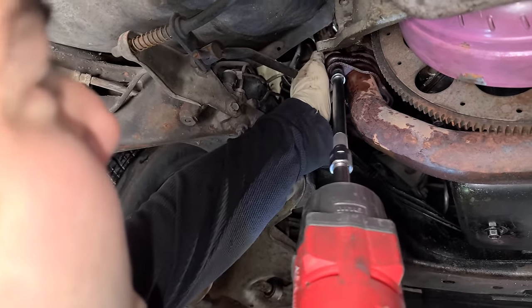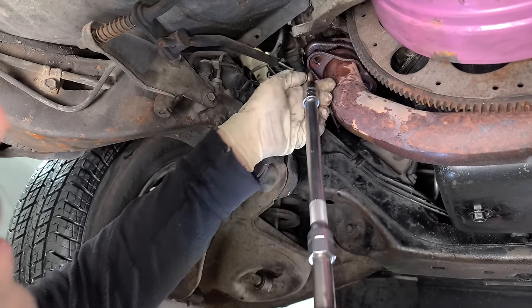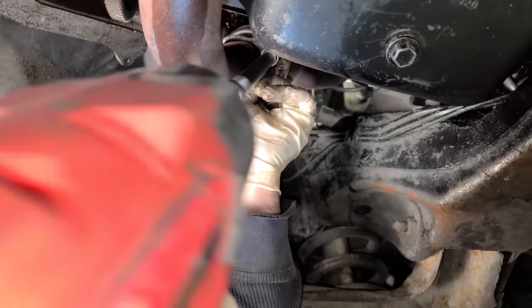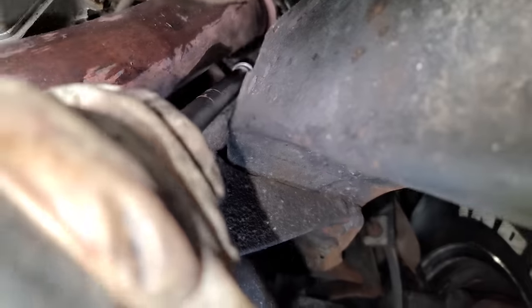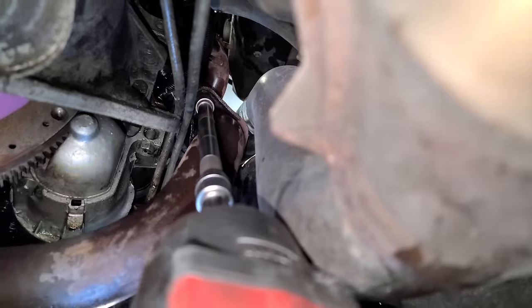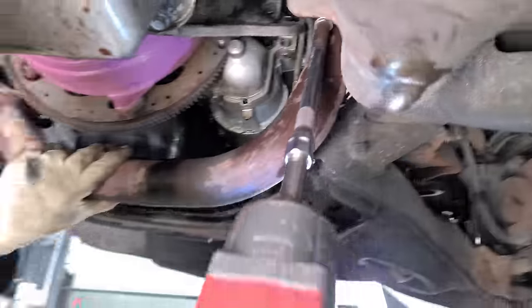Like butter. Oh, it's beautiful. All right, look at that. It just gets right in there. It's amazing. That last one was pretty much loose.